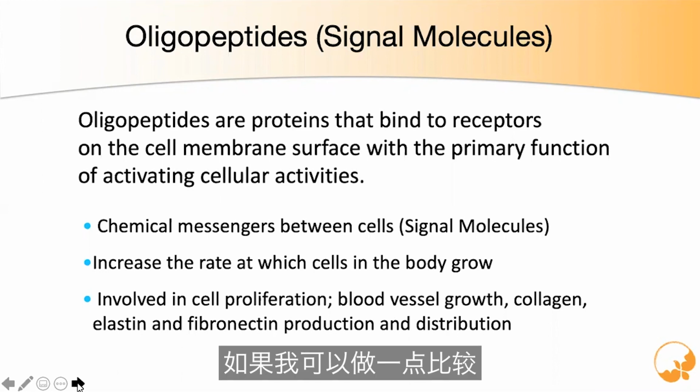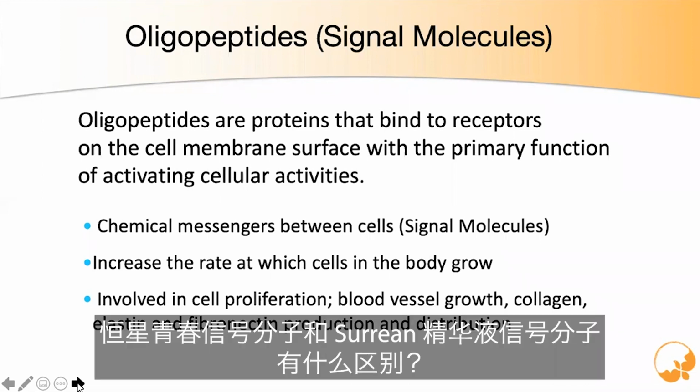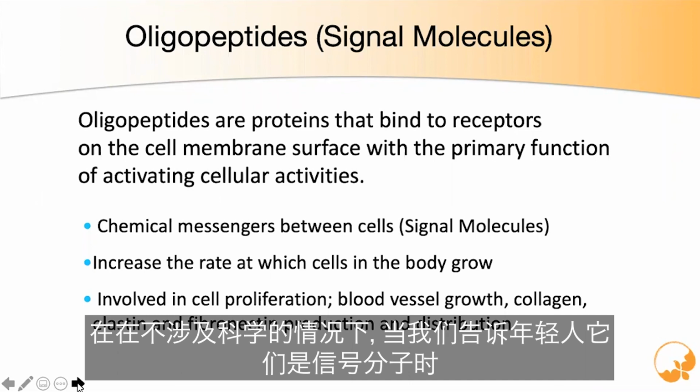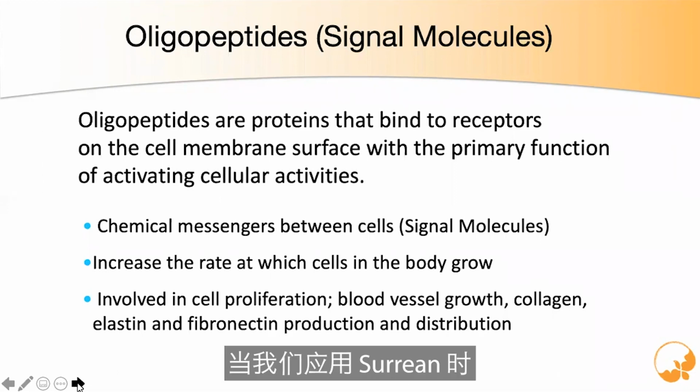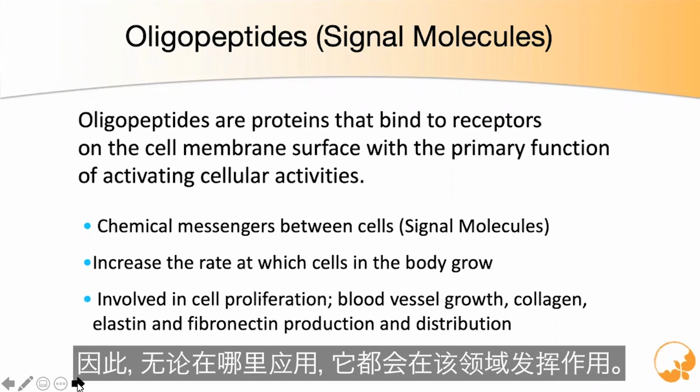Next slide, please. If I could just give a little bit of a comparison. People will ask, what is the difference between TeleYouth signal molecules and your Surrean Youth Serum signal molecules? Without getting into the science of it, I want to get really basic here. When we ingest TeleYouth, they are signal molecules that your body is going to direct to create the balance inside the body. And when we apply Surrean, it's more of a laser beam focus. Wherever you apply it is where it's going to go to work specifically in that area.